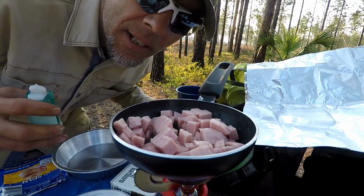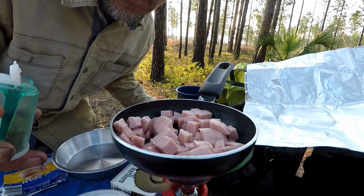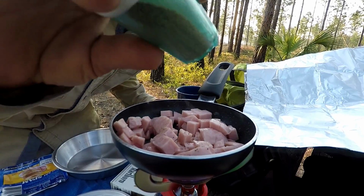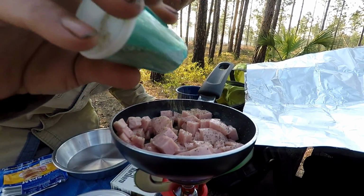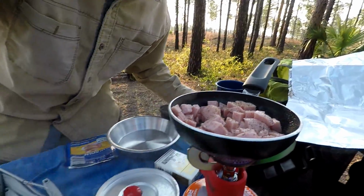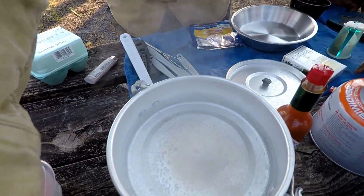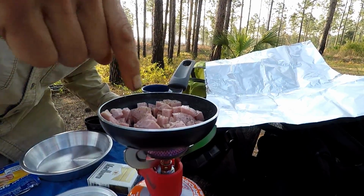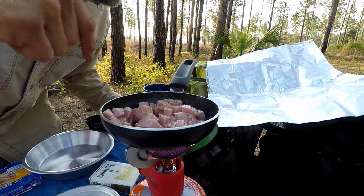All right, so we got the Spam on here. It's diced up. I got it on the Peak 1 Coleman. I'm going to add a little bit of pepper for flavor. It's going nice. Look over here, I got water boiling up for some grits. We'll be back. Once this gets hot enough, I'm going to throw some eggs on it.